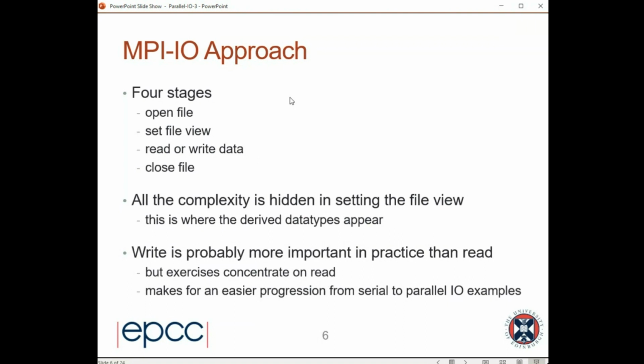I say here the exercise is to concentrate on read. That's not true. That's the exercise from the original course where I got you to write MPI-IO. So apologies, this slide is very slightly out of date. For you, the exercise concentrates on write. And you might ask why. My benchio doesn't benchmark read, it only benchmarks write.